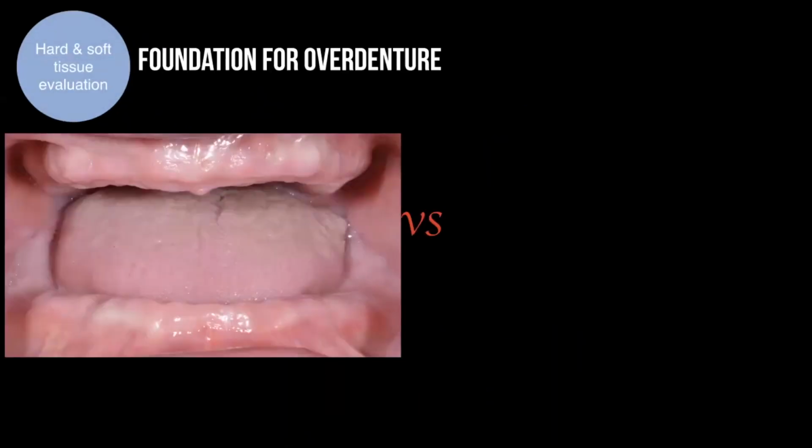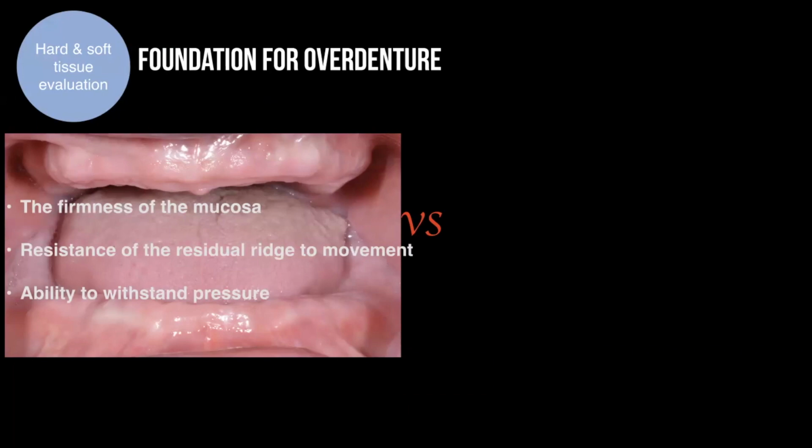The other thing that you need to know is that not all patients are great for removable, or not all patients are great for fixed. For example, in this picture, you will see that we have firm mucosa, a good amount of keratinized tissue, and good ridges. So this is going to be an ideal case for a denture.